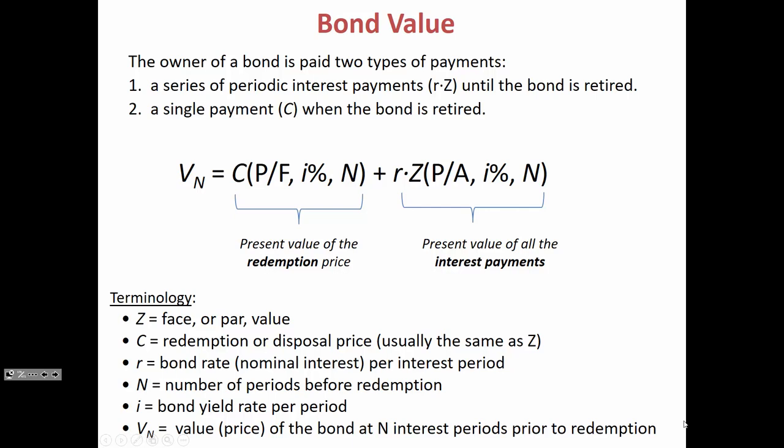So the company that sold you the bond, let's say if you gave them $1,000 today, the most common theme is for them to say, I'll return that same amount in the future. And that's called the redemption price. And that's what they pay you at the end of the bond's life. And so to find out how much the bond is worth today, you have to discount that future amount they're going to return to you into today's dollars. And so that's why it's a P/F operation.